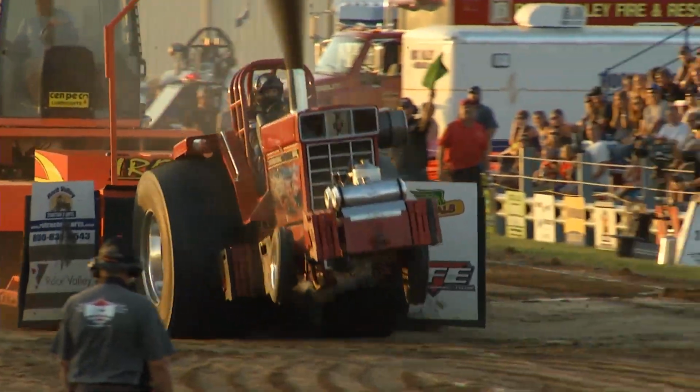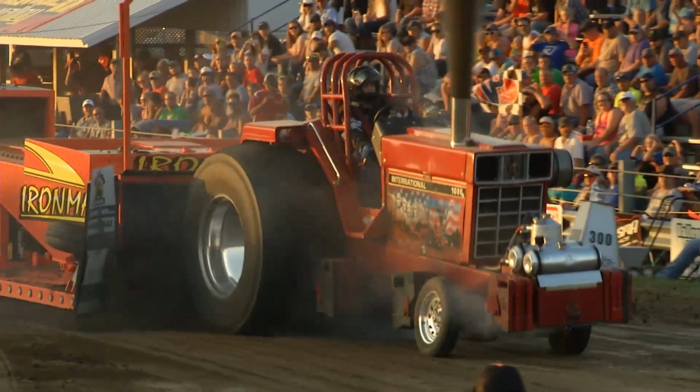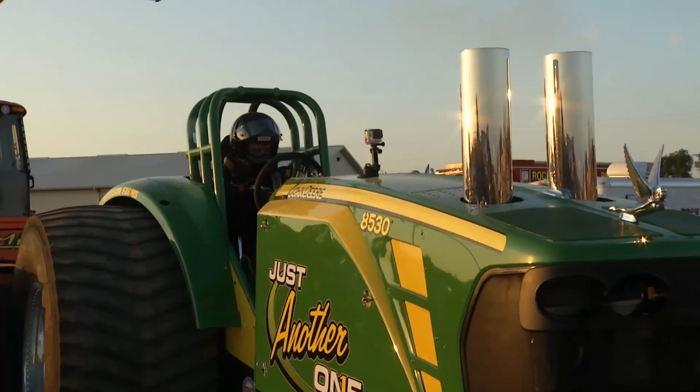That smoke went dark very quickly, but what's with all this up and down? Well, you've got so much more tire speed in this super stock class, so much more power. A little bit of difference in the track makes a whole lot of difference.